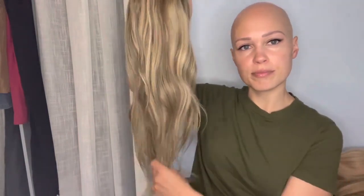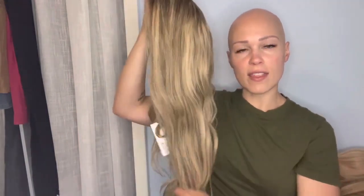And she is 20 inches long, super beautiful. 100% Remy human hair. So take a look at that color, taupe blonde. Super beautiful, very natural looking. All right, so this is Karina, long, blonde, and beautiful.